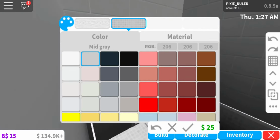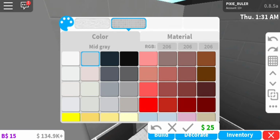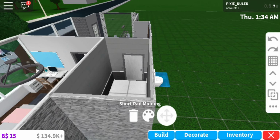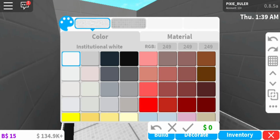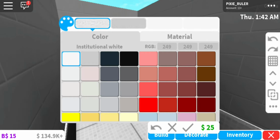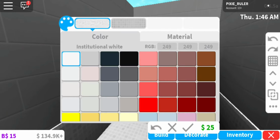No, is that the same? I think it is. I can barely see anything. Okay, I need to go check if that's the same. Mid-gray. Is that mid-gray? It's mid-gray, yes. Okay, it's the same. Well done, we accomplished something for the first time in forever.